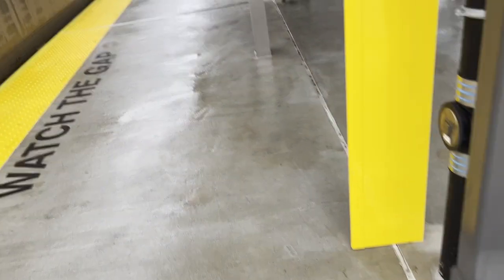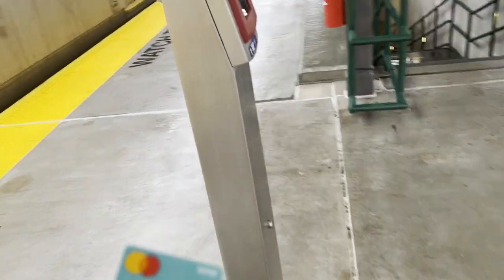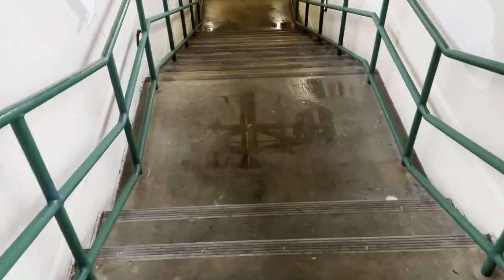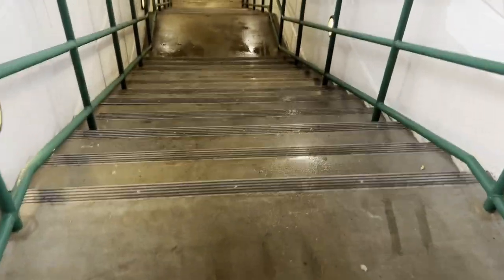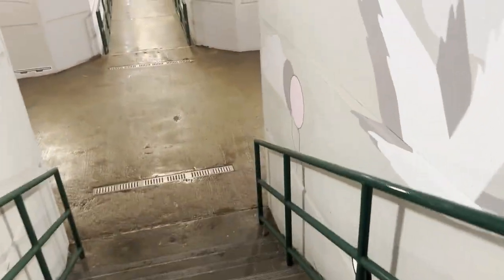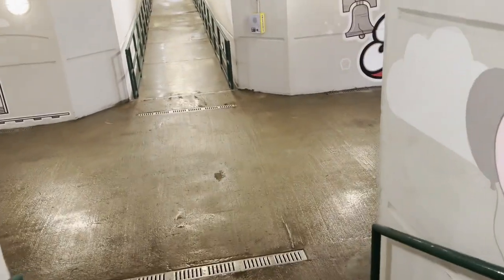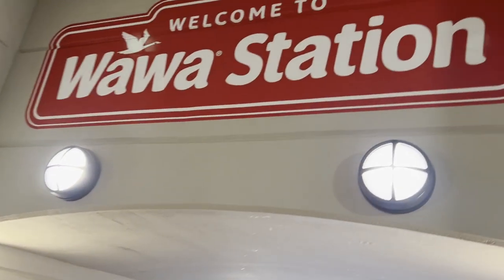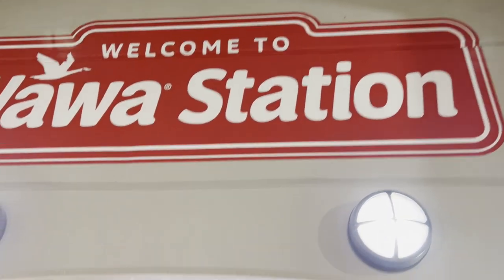First order of business is tapping off. Alright, so after tapping off, we head down these stairs. I believe this would head to the station building. And here it is, Wawa Station, everybody.